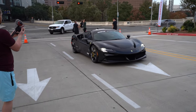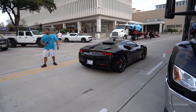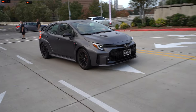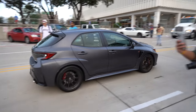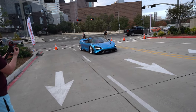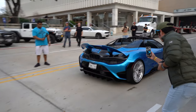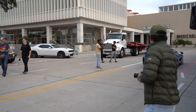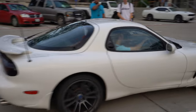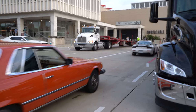In the morning, started with something a little light, SF90 action. Check this out. GR Corolla. And then a 765 LT Spider. That's sick. Woo! Oh no, Jake, your plate has been taken. Took too long, man. Gotta get that thing off them jack stands, boy.